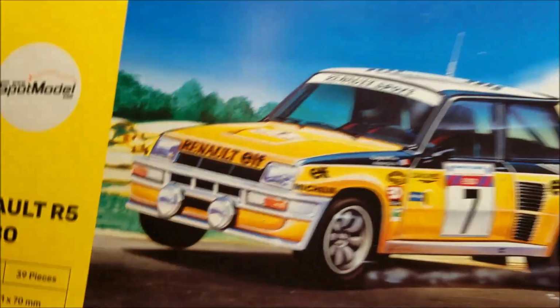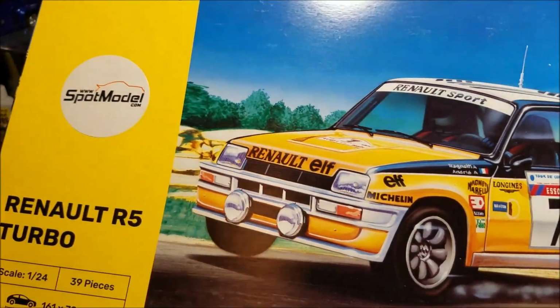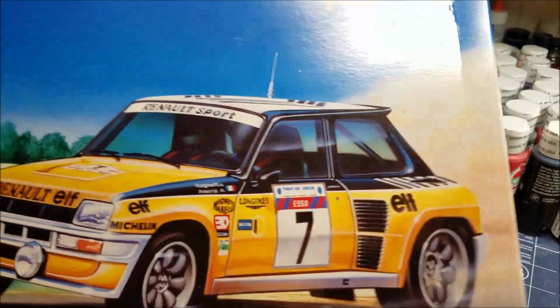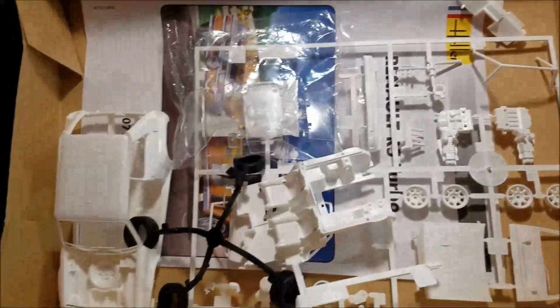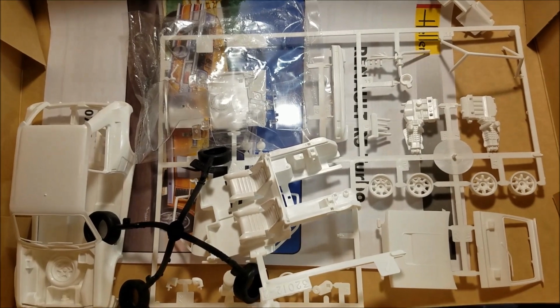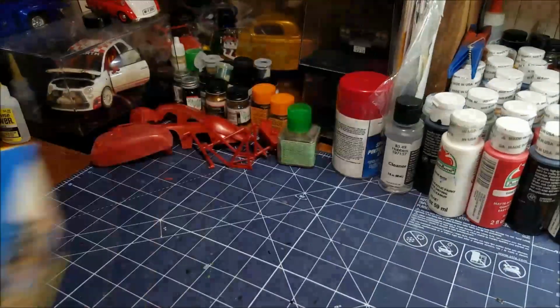And then the next one I got was this Heller Renault R5 Turbo rally car, and this is a nice kit too. It's got full engine detail, doors open and everything. I'll have to do an unboxing on it sometime for y'all.